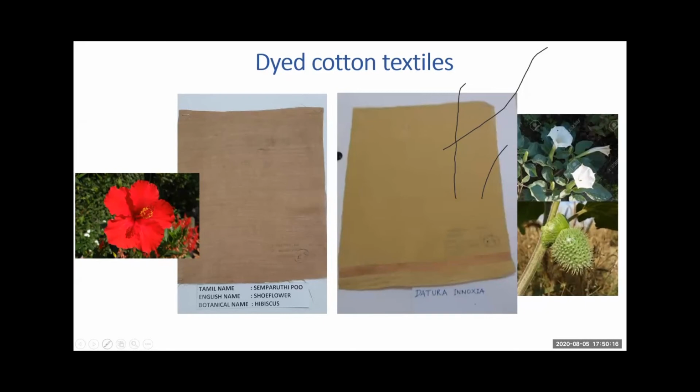It gives a yellow color. So many yellow colors are available in natural dyes. So many brown colors. A good number of red colors. But of course, only one blue.